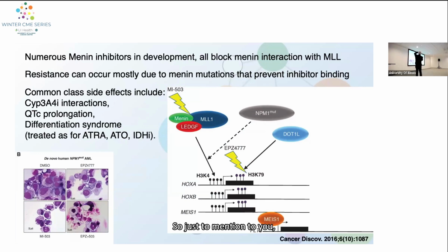So just to mention to you, you can see where menin is here, where the MI503, which is one of the first menin inhibitors, is interacting to prevent menin interacting with MLL1. So MLL1 is unable to methyltransferase the H3K4.